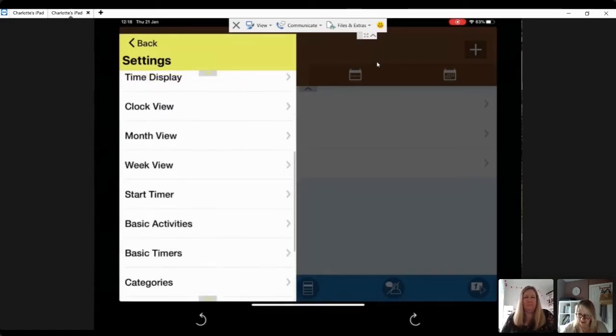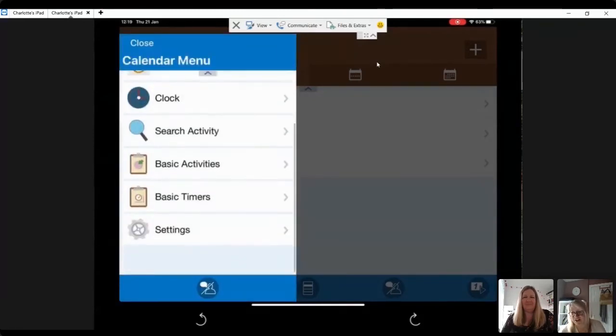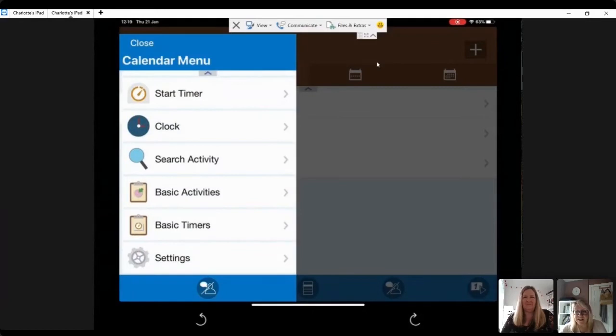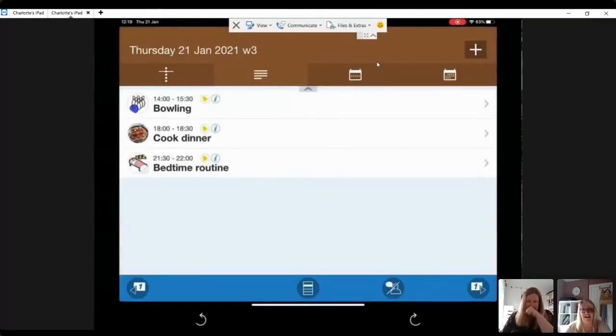I'm trying to have a look at what else we've not shown. The settings are very, very straightforward, very easy to understand, and very simplistic in how they're laid out. You can adjust the calendar to suit the individual needs. You can add as much in or as little in as you want. You can search for activities. So if you know you've got someone who goes bowling in an afternoon on a Thursday, you can search for that instead of having to search through their calendar. You can search for, for example, dentists or hairdressers or anything you need to, and it will just pop up with the options there.